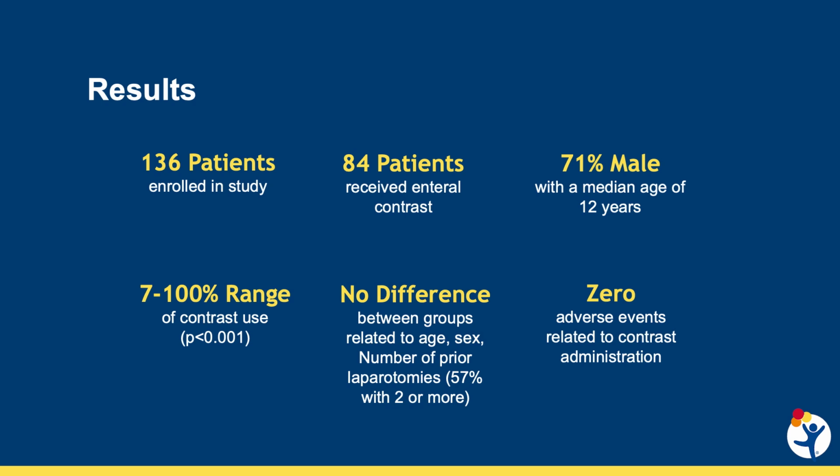71% of children were male, and the median age was 12 years. There was no difference between the contrast and no contrast groups related to age, sex, or number of prior laparotomies. More than half of children had undergone 2 or more prior laparotomies. There were no adverse events related to contrast administration, such as allergic reactions or acute kidney injury.